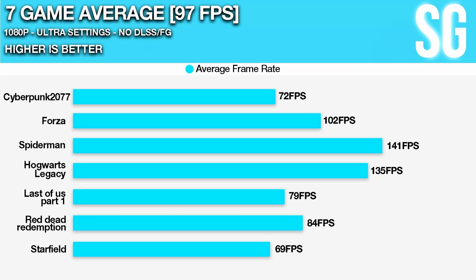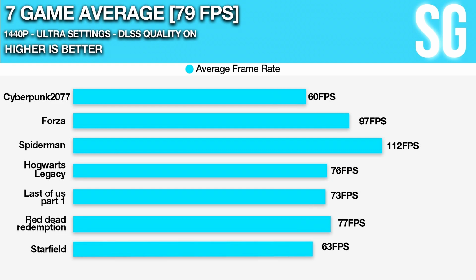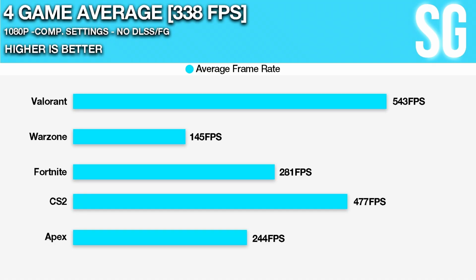And if you want to see the exact level of performance, at 1080p on high to ultra settings in high demanding titles, I was able to average 88 FPS, and 79 FPS on average when I played on a 1440p monitor with DLSS on these same high demanding titles. And then in esports shooters, at 1080p competitive settings, I was able to average well over 300 FPS. Definitely my favorite system in the entire market for under $1,000.